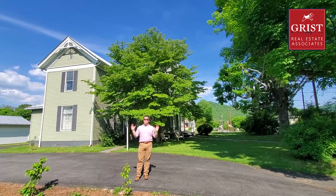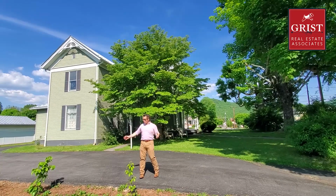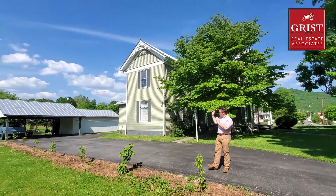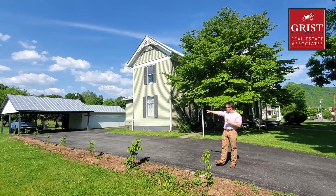On this home, one of the great benefits of being here are all the outdoor features that it provides. So you've got this large, oversized paved driveway. It's right in the back to your large two-car carport. Lots of great space for your cars, having workshop projects under there.